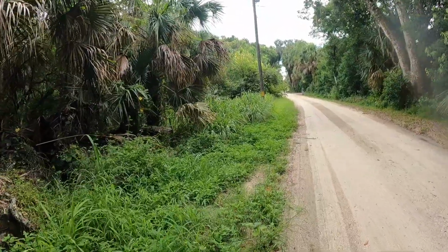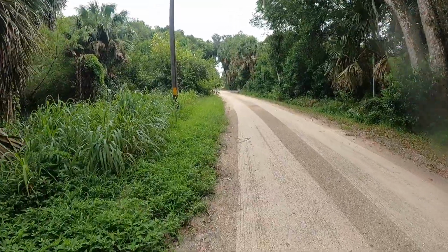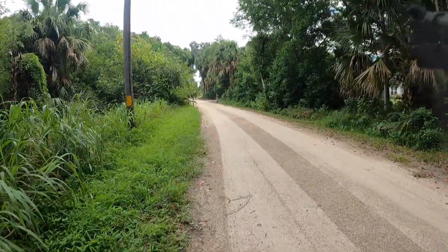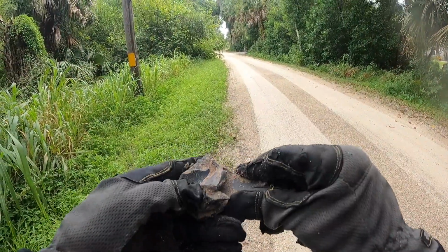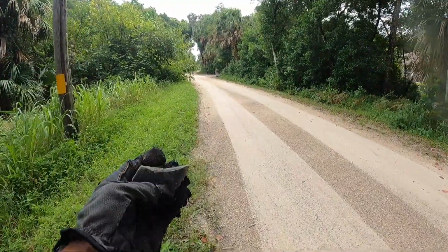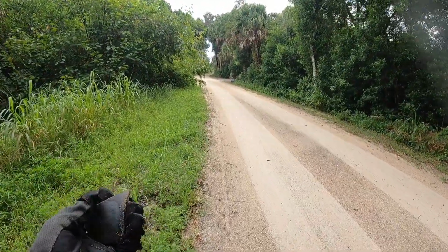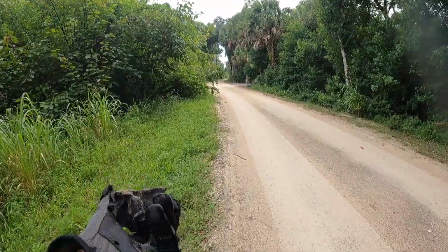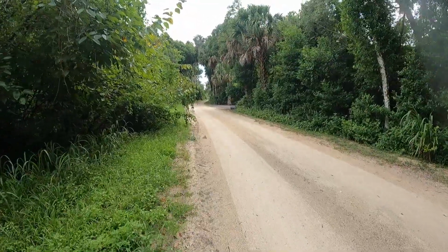There's a big tree that fell, big live oak. Plastic. It was black enough to be Macedon era remnant. Yeah. Psych. You never know.